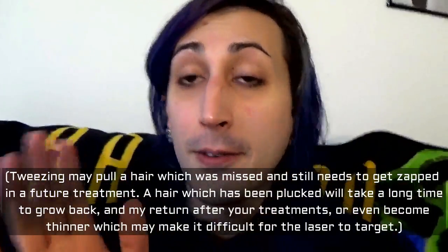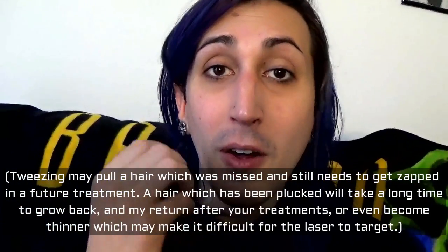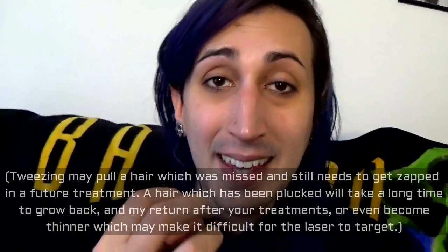The main thing you want to avoid is trying to pick or scratch or pop anything, or trying to pull or tweeze any hairs out. You don't want to do any of that. If you do have hair that's kind of starting to come out, but it's not really wanting to come out all the way, and you want to do anything about it so it's not just sticking out there, you can shave after the first 48 hours.